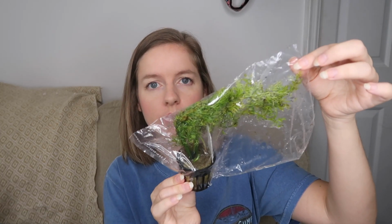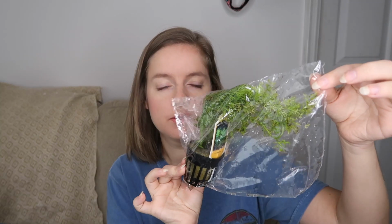Oh, this one's really beautiful and really mature. I'm really glad. This is a really, really pretty Sprite too. And then last but not least, he was nice enough to send me some fertilizer. These are basically vital tabs. They're like little gel capsules you put in the substrate, and they basically fertilize your plants, which is really nice.